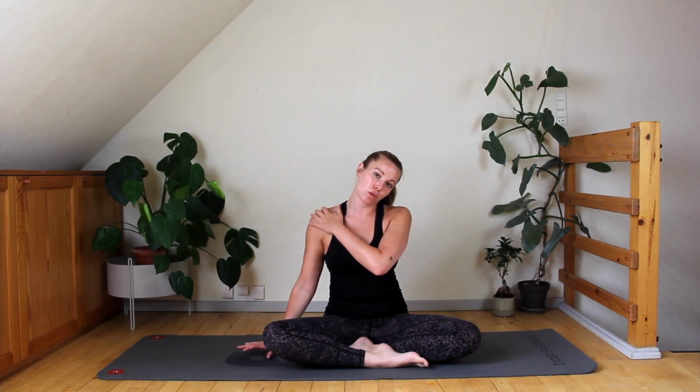I'm just going to take the opposite hand. I'm going to flex the hand and push it down towards the floor. Yeah, so it's the opposite shoulder deciding how much stretch you're going to get here up against your neck. Yeah, so really pushing that shoulder down. I'm not going crazy, but I should feel a good stretch here. And then it's just about the breathing.